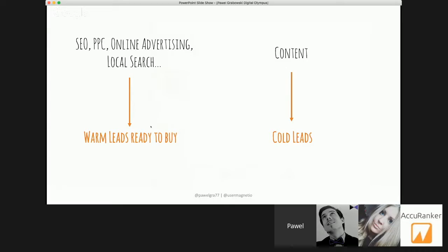Content, however, delivers cold leads. These people look only for information, or most of them look for information. They don't know whether they want to buy something. They don't know what that thing could be, right? They look for information. They have an itch, and they're looking for causes of it. They're looking to learn. So content delivers leads at the early stage of the buying cycle. These people need to be nurtured before you can forward them to sales. And that's a major difference in approach.